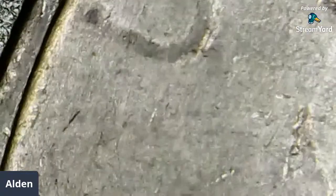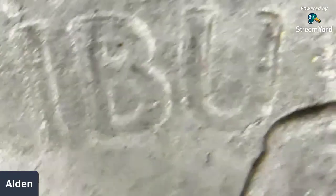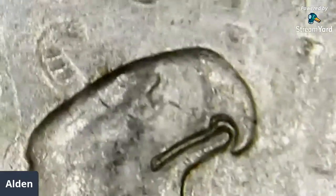Again, a weak strike. Look at how weak that strike is on that piece. Now that's almost a strike through. It's so weak. This is weak up here too, to a degree. A lot of these peace dollars had weak strikes. Yeah, I think that's indicative of the peace, with the exception of the short-lived high relief. 21 high relief, yeah. They're notorious for weak strikes.